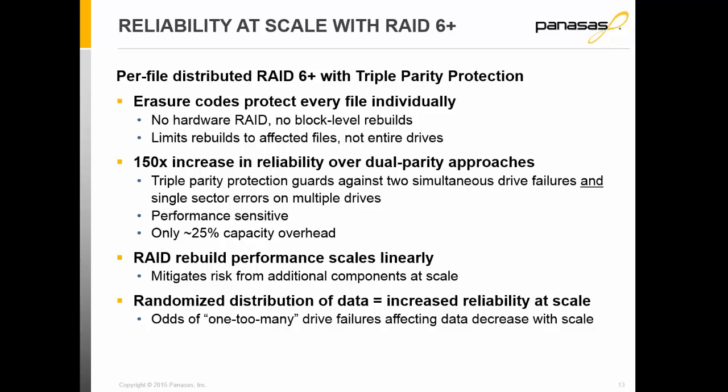So the old school way of delivering reliability is with hardware RAID. And of course, since our founder was one of the original people to come up with the concept of RAID, we're going to be the last ones to say that was a failure, or that the mathematical approach to delivering that type of reliability, of course, that's been very successful for the industry, and it's made a huge difference. It's been a cornerstone of the way that data storage has protected data over the years.